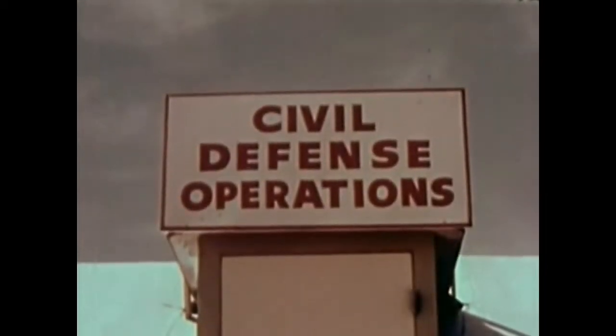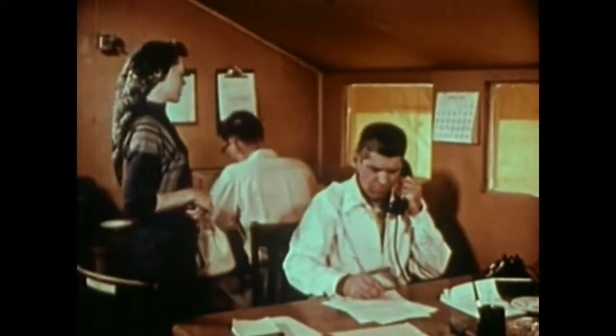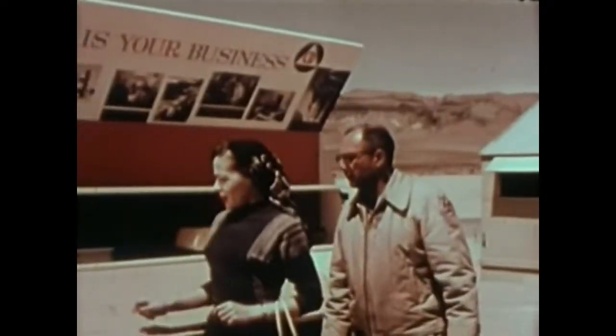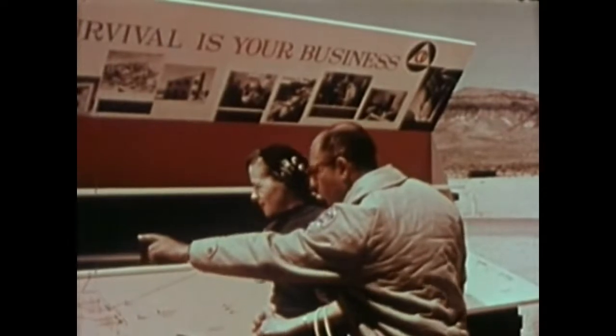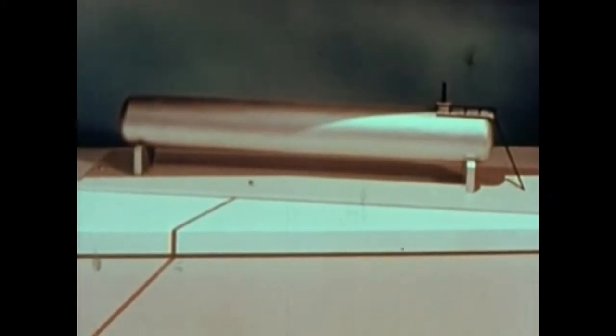I arrived at Civil Defense Headquarters the day before the explosion was scheduled to take place and checked in at once with an official for a briefing on the test. To give me a perspective of the entire test layout, a member of the Civil Defense staff showed me a carefully prepared model of the site. He explained the scope of the test and the detailed care with which it had been planned.